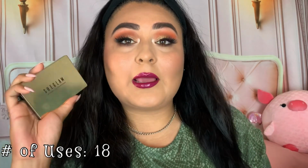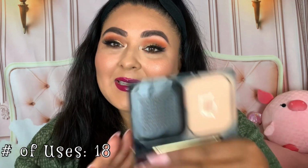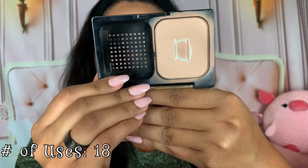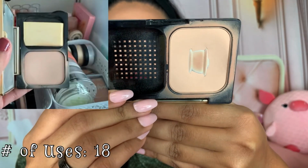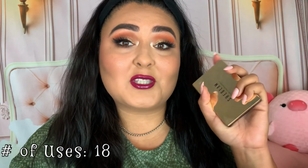And then we have the She Glam Long Lasting pressed powder in the shade Warm Sand. So let me show you guys what it looks like. I literally hit pan because I love this so much. It's so nice. And of course, I'll try to have an insert of what it looked like. It was literally new, so I did use this a lot throughout the month. I used it a total of 18 times, so I really like this.